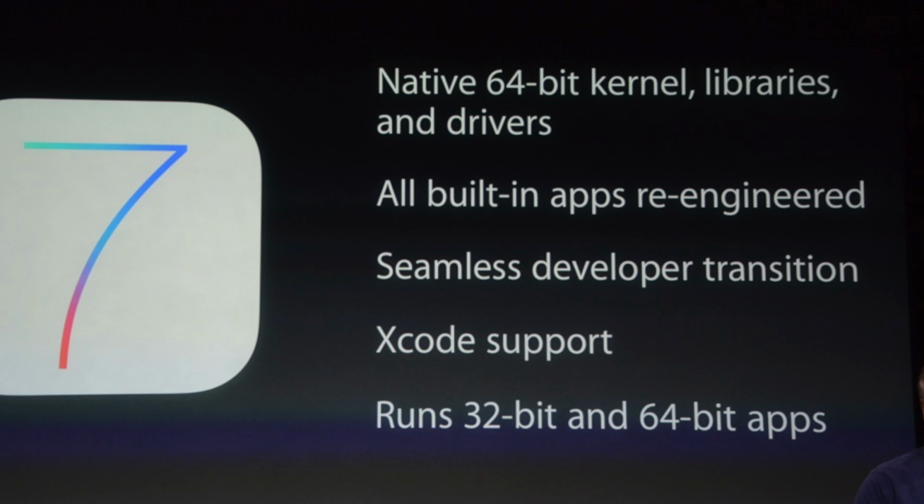Apple has optimized all of their stock apps that come on the phone to run on the 64-bit chip, but the iPhone 5S still will run 32-bit apps, so you can still run older apps in the App Store that haven't been updated.